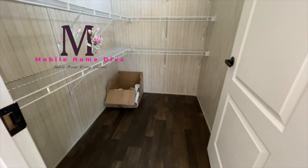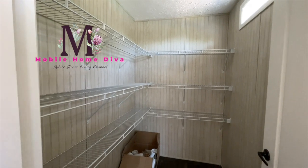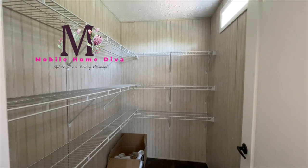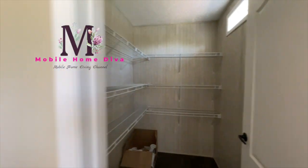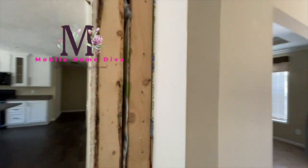You can put appliances and food stuff in this pantry or storage or just whatever you like. You may not even need to use this for food stuff, depending on how much space you need. You may just need this for appliances or storage or crafts or whatever you desire. Really nice. All right, back to the foyer.